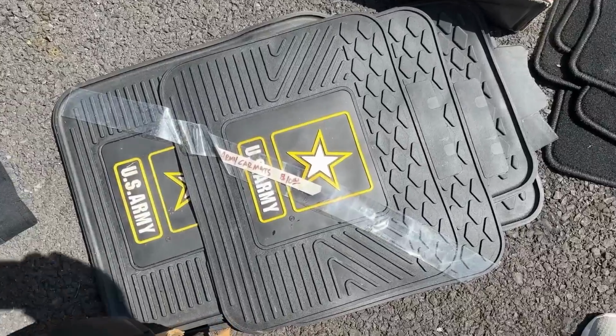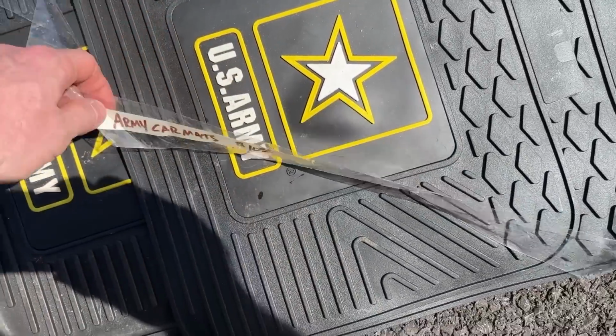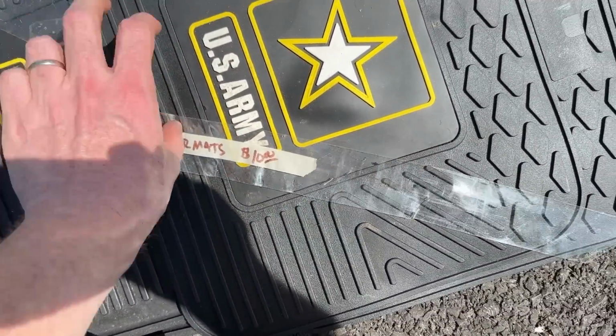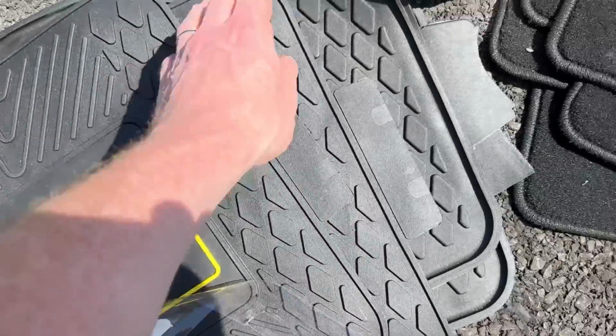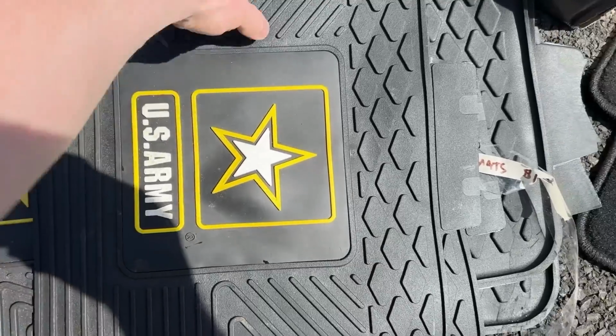All right, always say look down on the ground, and this is a terrific deal for the Army car mats, $10 for all of them. You've got the front and the rear. It's a set of 4, so I'm definitely gonna grab these.